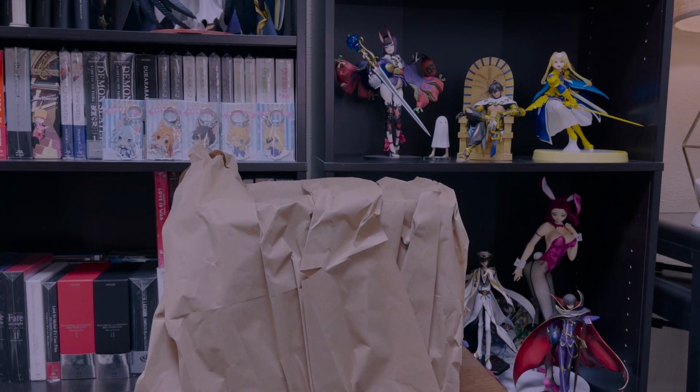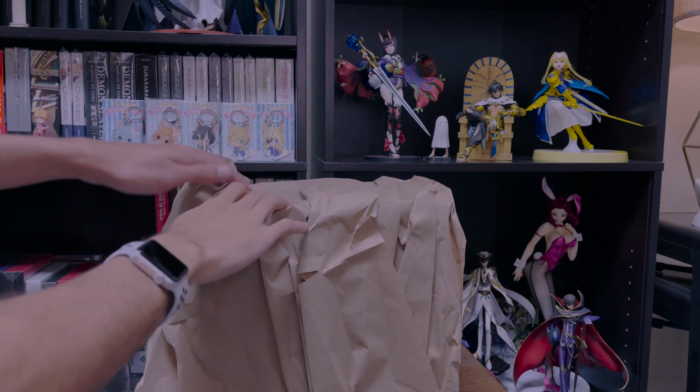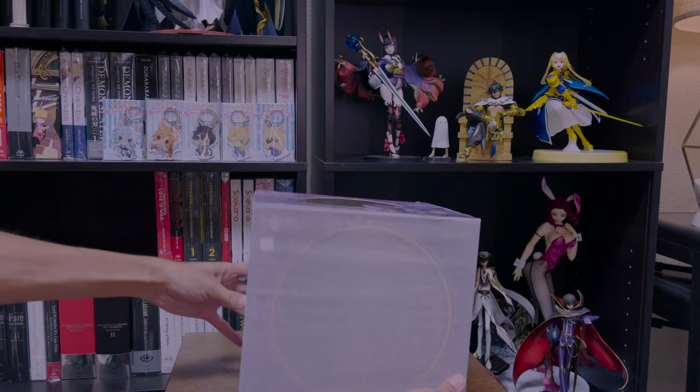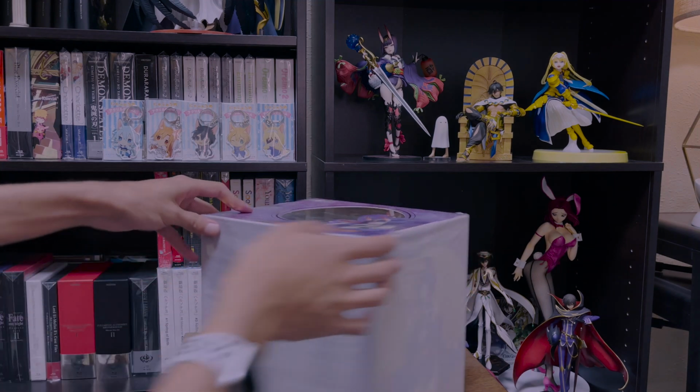This last item is the one I was most excited for. It's not an Aniplex figure, so I was kind of surprised that it popped up for sale as part of the Aniplex sale, but I'm happier nonetheless that it did. And that figure is this 1/7 scale figure of Shuten-Douji by Max Factory.